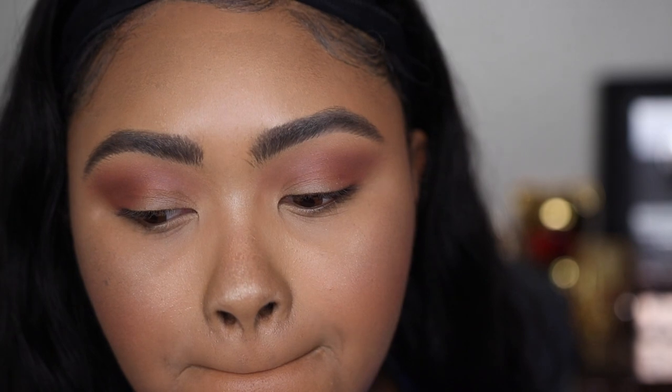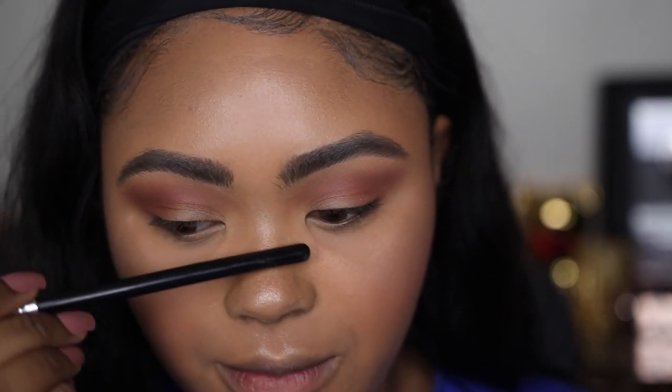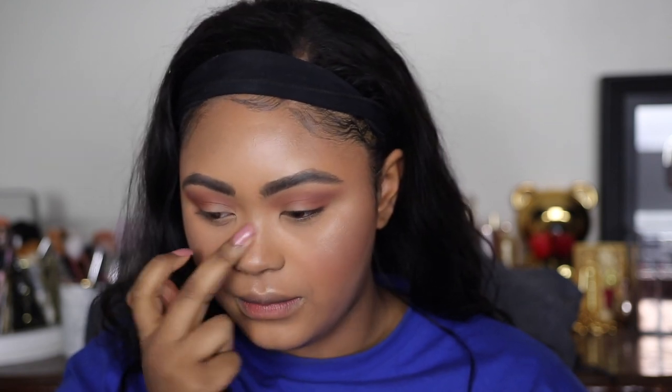I actually will bring you up closer. You can see it pretty well there. It's like patching up and flaking up on my nose because I'm quite dry. I didn't even really powder this part of my nose, so the highlight probably isn't helping either, because it's just bringing attention to all of that mess there, but just bringing your attention to that.